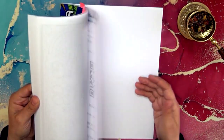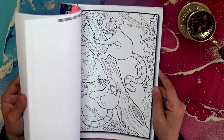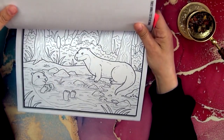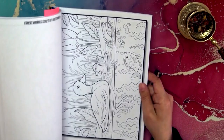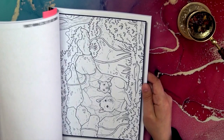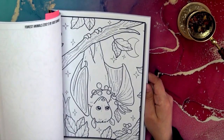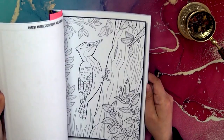This one does not have duplicates. It contains cute animal scenes in the wild. A lot of pages in this book are, as you can see, landscape orientated. But anyway, it's a very cute, quite simplistic yet pretty detailed style. Although it's not as intimidating as some of the other nature-themed books that I've seen around.